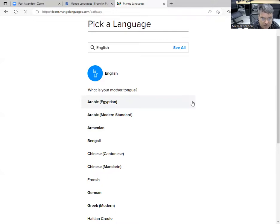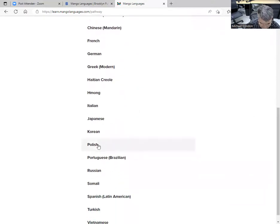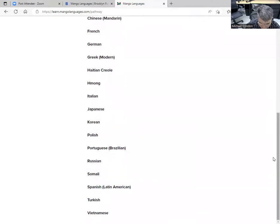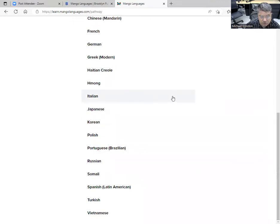21 choices. The most important ones for the community served by the Borough Park Library are Bengali, Cantonese Chinese, Mandarin Chinese, Polish, and Spanish. Unfortunately, not every language is represented. So some languages important to the Borough Park community, including Hungarian, Hebrew, and Yiddish, are not available.